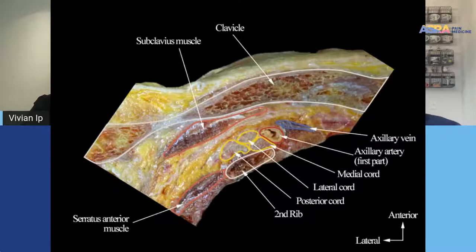When you are insonating the medial infraclavicular fossa, that is the most proximal part of the infraclavicular fossa, if you may, distal to the costoclavicular space, it does not have the subclavius muscle. At the costoclavicular space, you have the clavicular head of pectoralis major and the subclavius anteriorly, and posteriorly you have the serratus magnus, which is the upper slip of the serratus anterior muscle, overlying the second rib. Now, the second rib is also important because, yes, that's the picture.